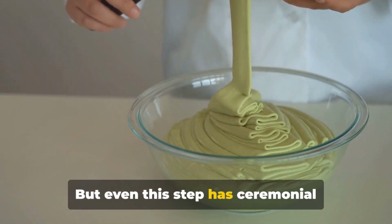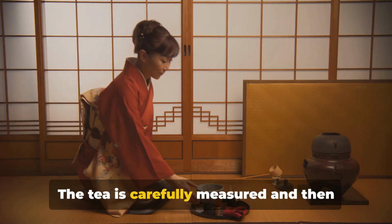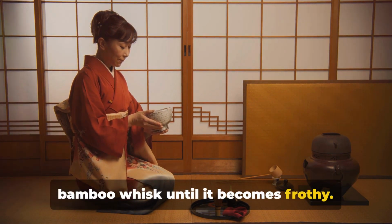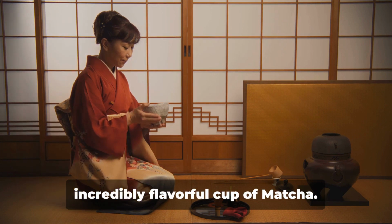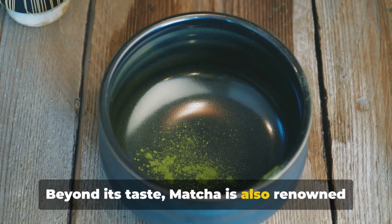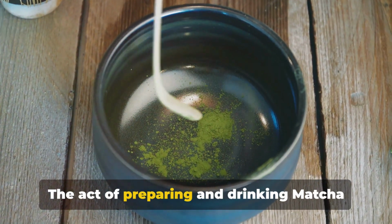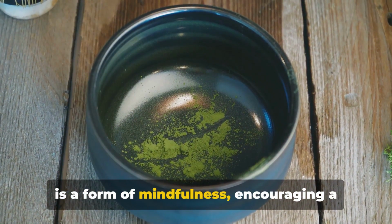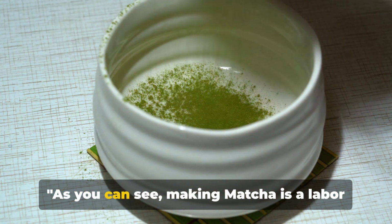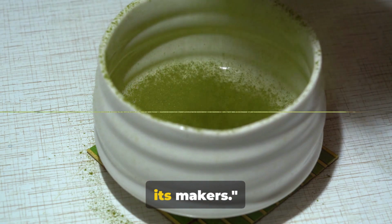But even this step has ceremonial significance in traditional Japanese tea ceremonies. The tea is carefully measured and then whisked in a zigzag motion using a special bamboo whisk until it becomes frothy. The result is a rich, creamy, and incredibly flavorful cup of matcha. Beyond its taste, matcha is also renowned for the meditative process involved in its preparation. The act of preparing and drinking matcha is a form of mindfulness, encouraging a moment of peace and reflection. As you can see, making matcha is a labor of love, a testament to the dedication of its makers.